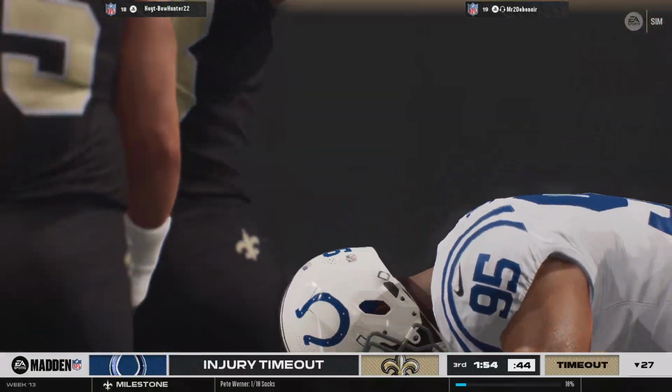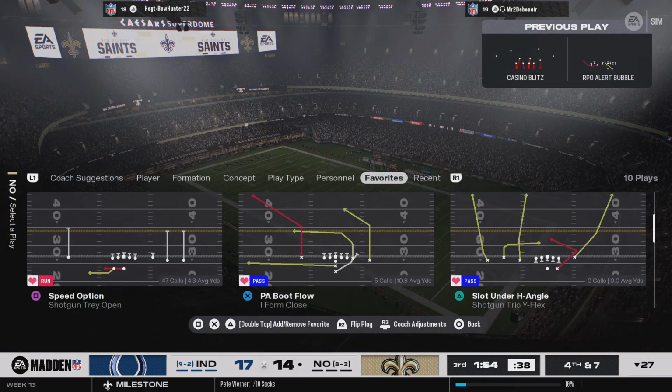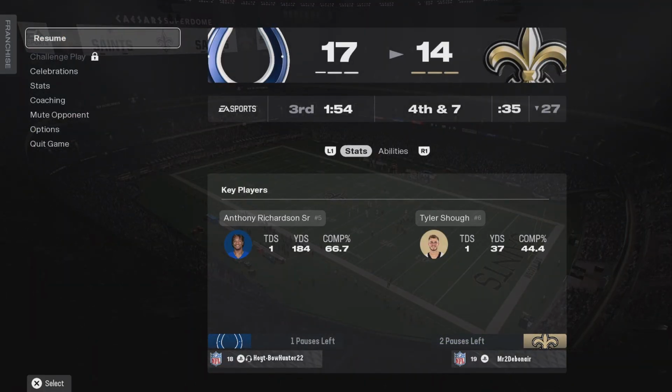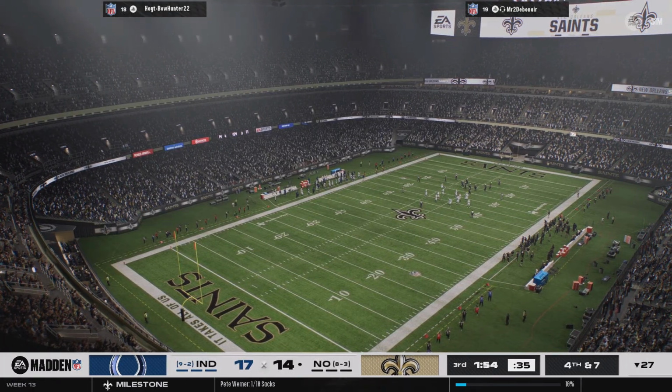Defender arrives right as the ball does, and the hit knocks it free. Incomplete. This defense, they had a plan, and they've done an excellent job executing it. Instead of a main character, they've reduced this receiver to a footnote. Kudos to the job collectively on defense.